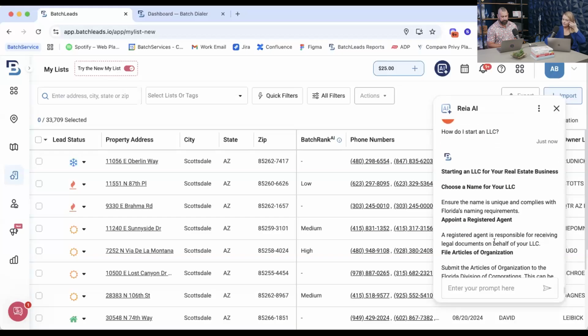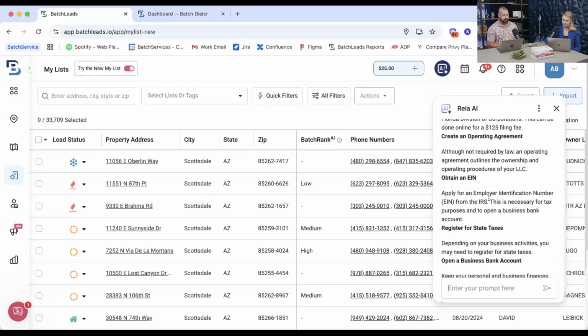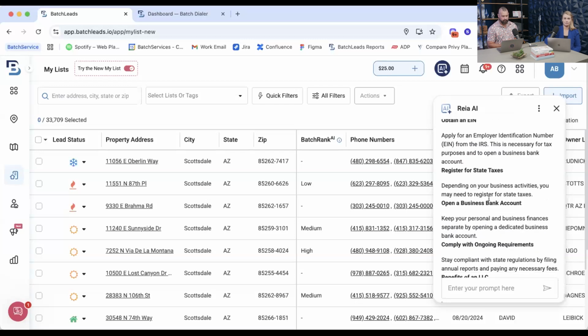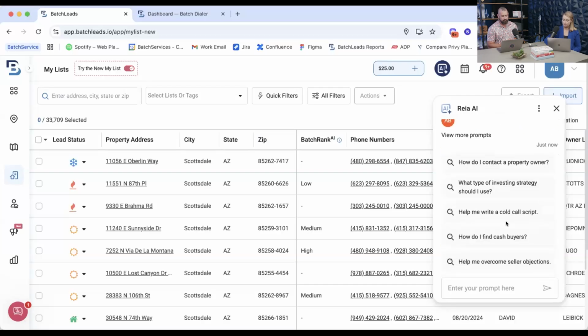Starting an LLC for your real estate business. So this just gives you a whole list of what you need to do in order to register an LLC to help you with your business. So again, it has a ton of different options. You can view some more prompts if you need to.